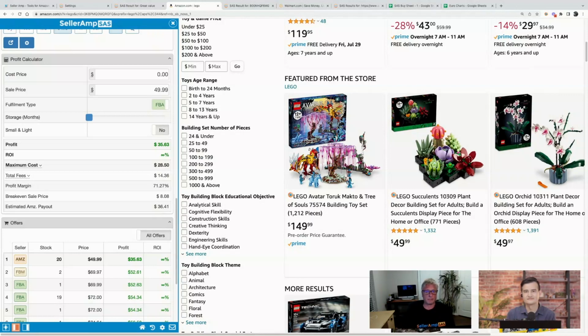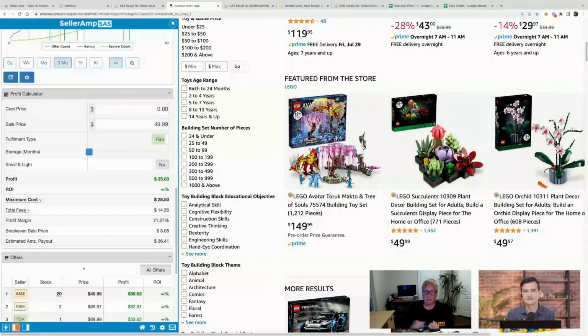The other thing I'd really like to add is obviously to do your repricing, you need to be able to enter the cost of goods. When you're sourcing, to see how much profit you're going to make, you need to enter your cost of goods. So if you've got to enter it in two places, what would be really cool is if you could enter it in SAS and then we could export that information over to BQool.